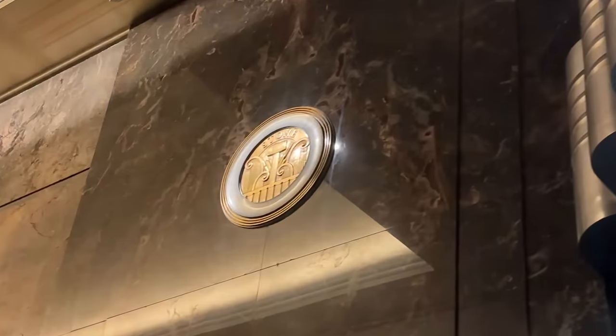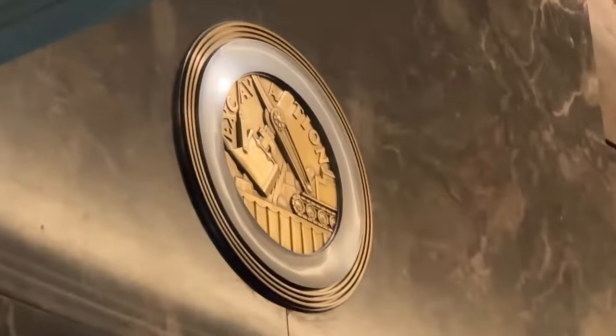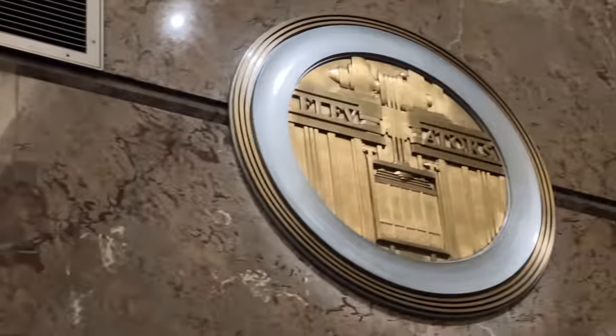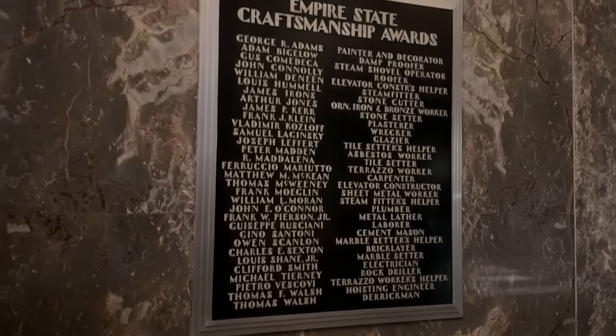Located at the top of the first floor lobby, there were 13 plaques showcasing the different trades used to build the Empire State Building, from things like stoneworking to electricians to plumbing. And what's fascinating is that at times there were over 3,400 tradespeople on site building this building.